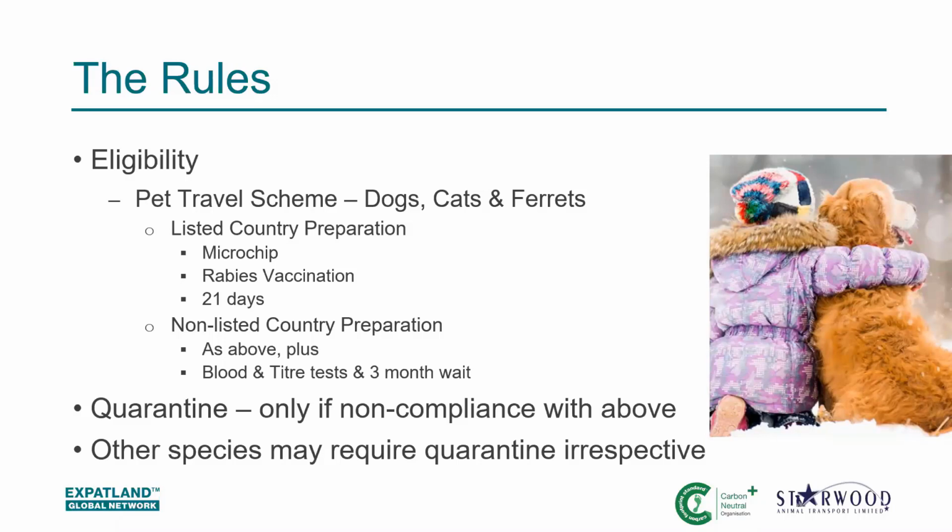Now, providing you comply with all of the preparation, there is no animal quarantine now in the UK. It ended, or the rules changed, on the 1st of January 2012. However, if you don't comply with those guidelines, then you will still need to do quarantine. The length of time varies depending on whether you've done any preparation or none. If you've done some and you're maybe 2 months into that 3-month wait, then it'll just be another month. If you're starting again, then it's 4 months.